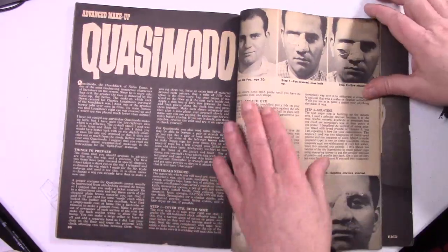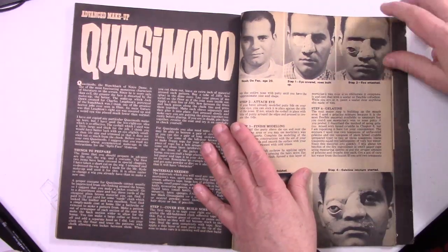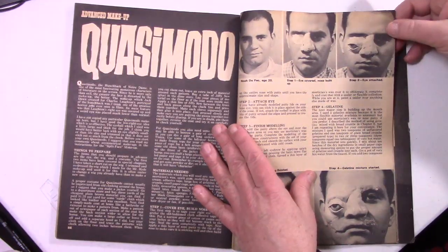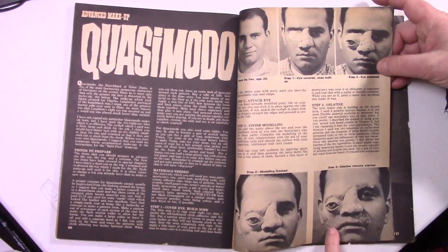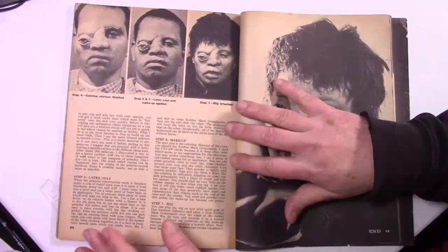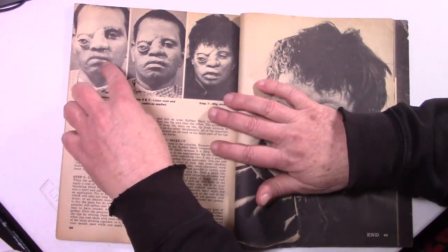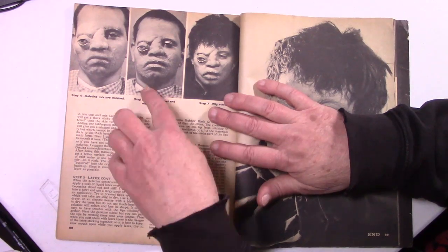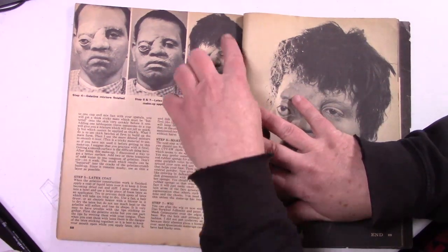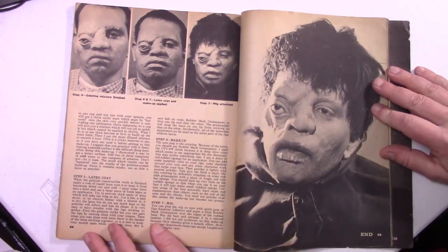Quasimodo. Once again, using putty to build up those areas, adding the Quasimodo eye. Oh yeah. Gelatin is placed on the face here. Gelatin mixture. They're building that up to just make him look totally distorted. Latex coat and makeup applied. Wig attached. Nice looking wig there. And then of course you end up with a really decent looking Quasimodo.